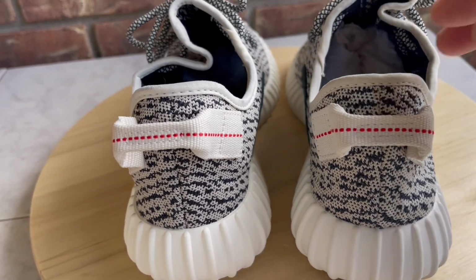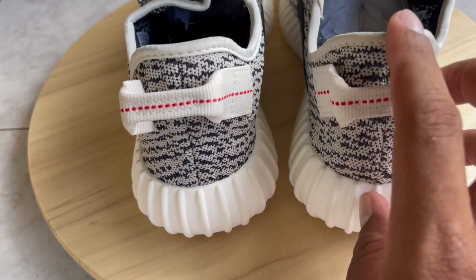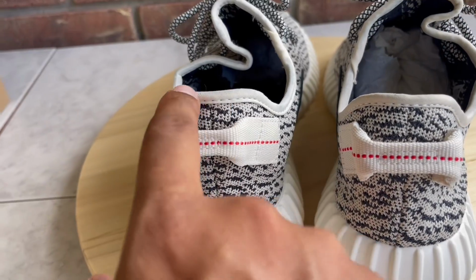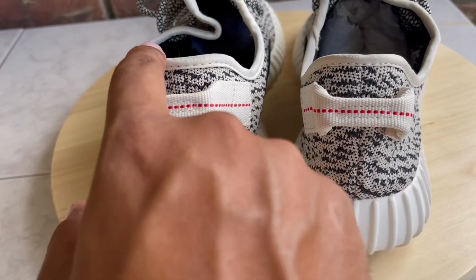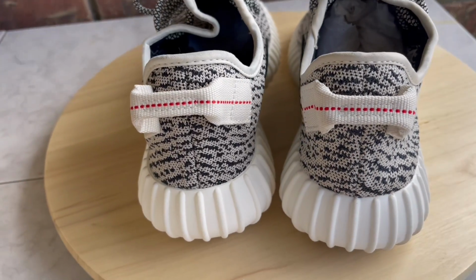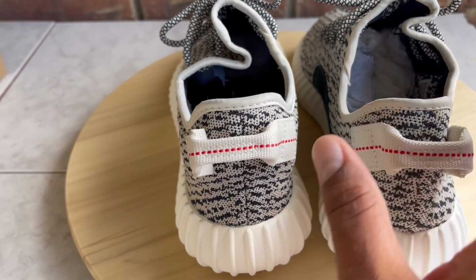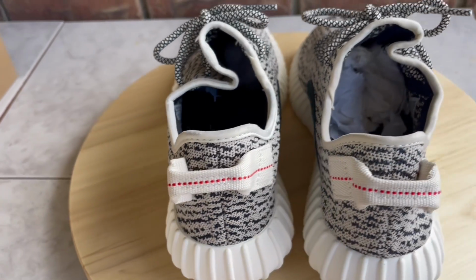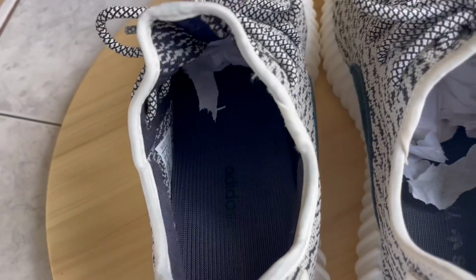It seemed like on this pair it's more rounded up around this part, and over here it goes across. It's not as rounded right here as it is on these, and it could be just because I wore these more than the newer pair, so I'm not 100% sure, but I'm just trying to point out little minor differences and little things that I do see about the kicks. Overall, I think that's the majority of it.